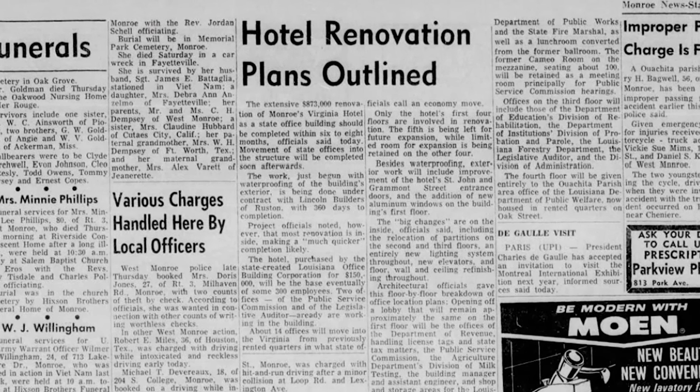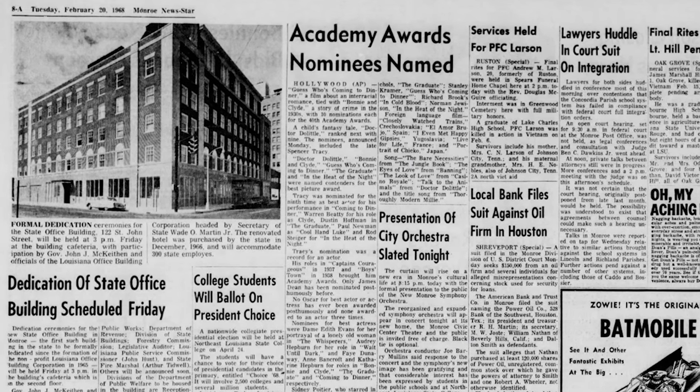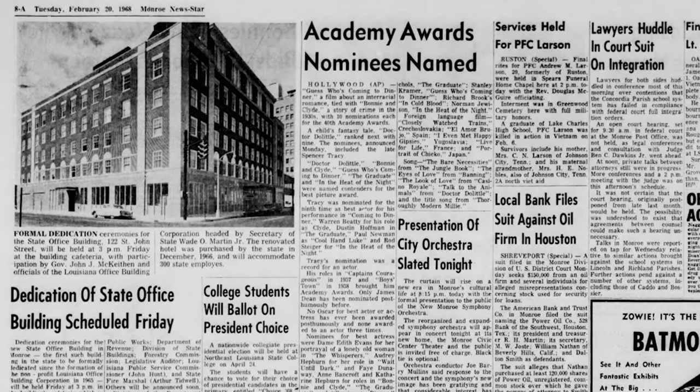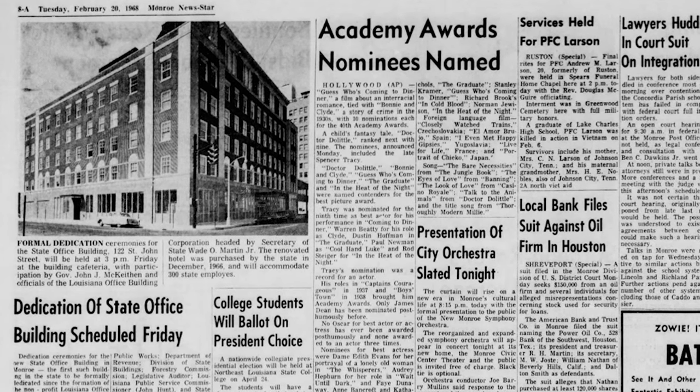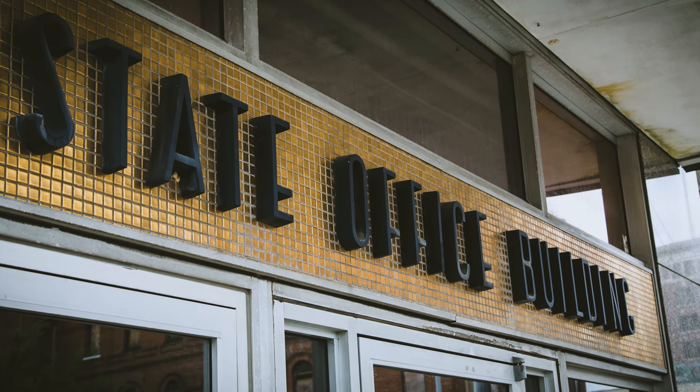The state of Louisiana purchased the building for $155,000 to convert it into an office building. The state renovated the hotel at a cost of $873,000. The state bought the building because it was expected to pay for itself and save rental fees alone. Once the renovations were completed, many state offices were moved into the building. The former cameo room on the mezzanine was retained as a meeting room for Louisiana Public Service Commission hearings. The former Virginia Hotel was formally dedicated as the state office building on February 28, 1968 by Governor John McKeithen.